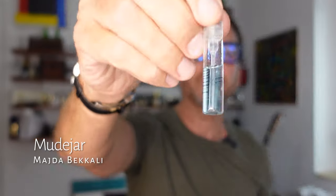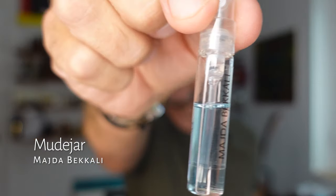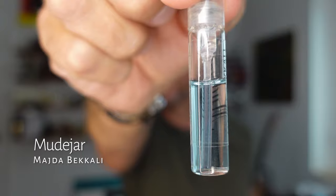Okay, one I've talked about before, and I'm going to mispronounce it, I always do, Mudahar. Let me hold the juice up. You can see this is a very clear juice. So take a look at that. This one is the lightest and the clearest, and that completely matches the feel of this fragrance.